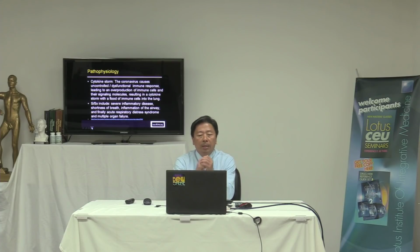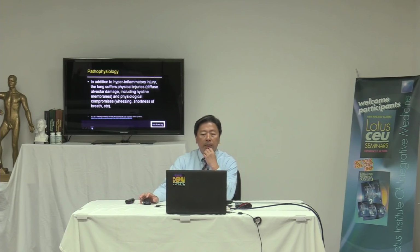So now you start with pneumonia, and then the patient has ARDS, acute respiratory distress syndrome. It then goes into sepsis and eventually progresses into multiple organ failure. So this is why for some patients, as the cytokine storm sets in, the disease turns very deadly, and this is where most people die from COVID-19.